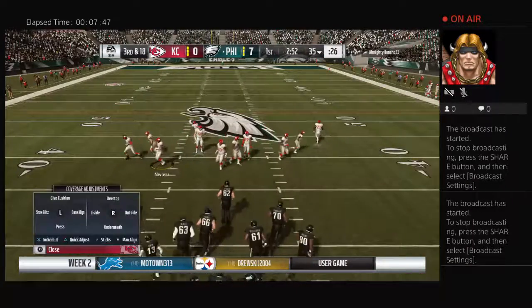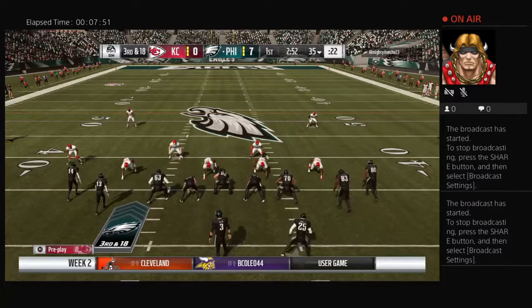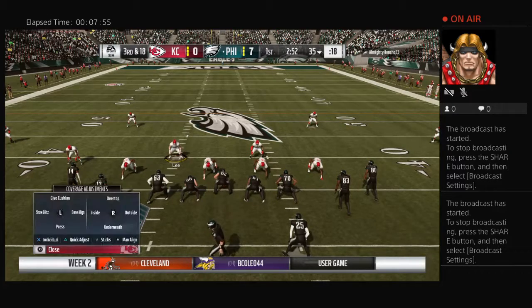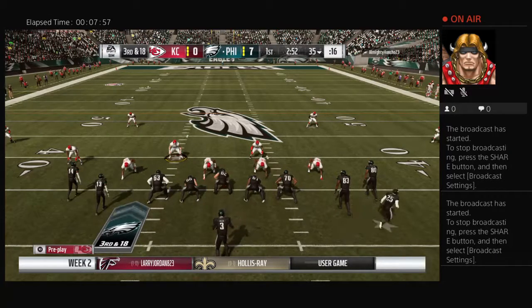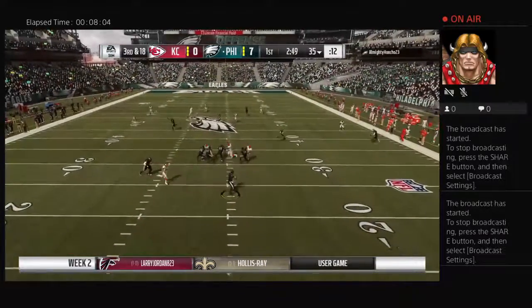An incomplete pass on that last play, and that means they'll need to come up with something here on third down. Hurry up, here we go. 3-19. Rosen will throw.